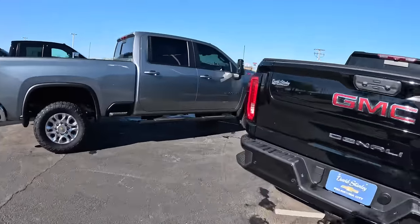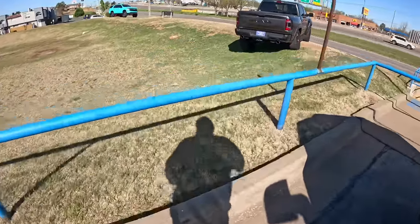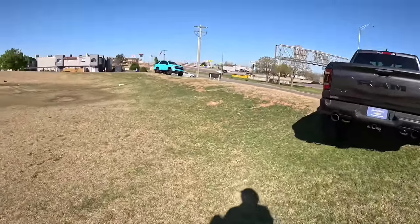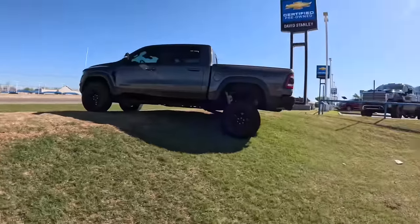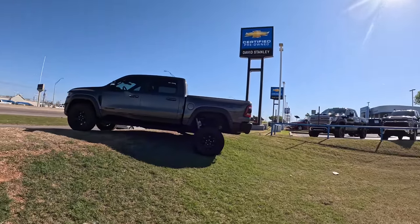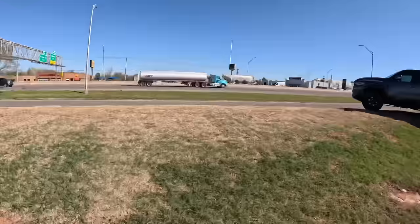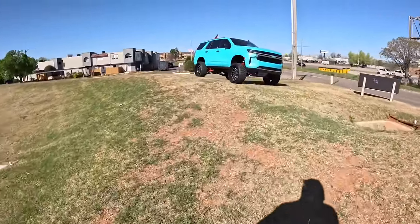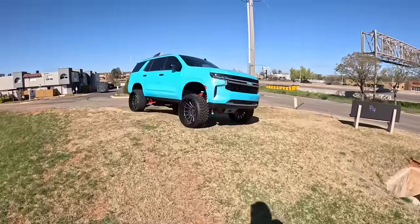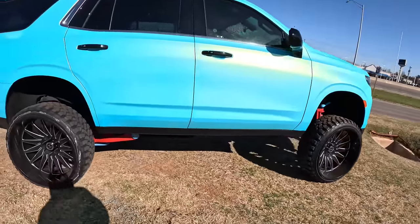I don't need no truck. I already got me a big blue truck there. Yeah, I got that Tahoe. How you gonna have a Chevy dealership with a Dodge Ram right there in the front? Oh, that's a TRX, huh? Chevy, what y'all doing? Y'all need to step it up. But I always like Chevy's styling though in cars. They always look so sporty and so cool looking.